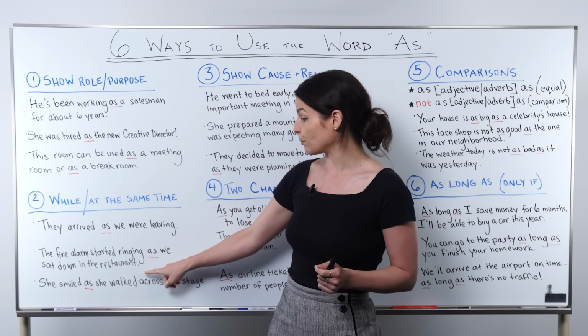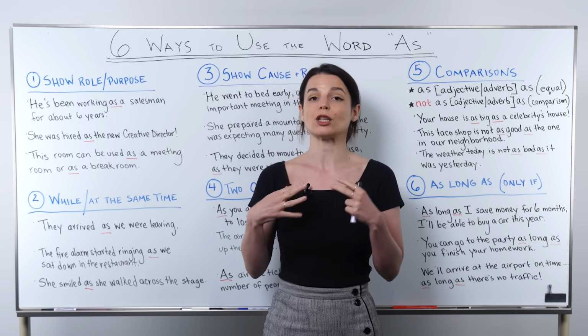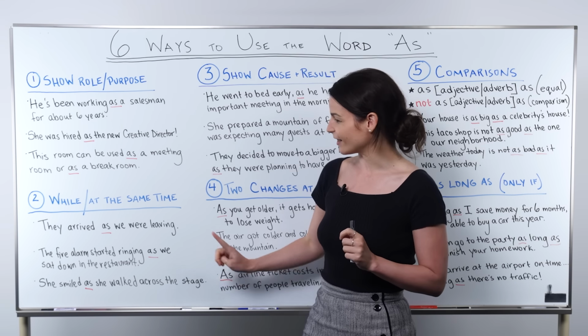Same thing here, a simple past tense action and a progressive action. So we don't use as and while in exactly the same way, but they do communicate the same feeling of two things happening at about the same time. Okay, let's look at the last example.